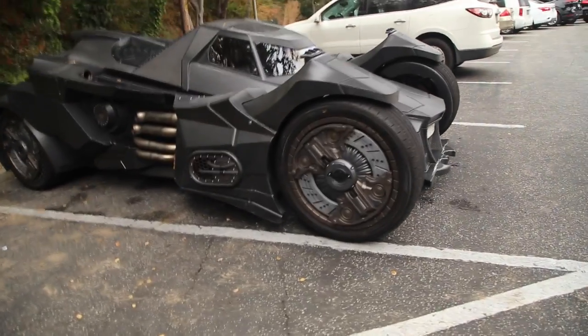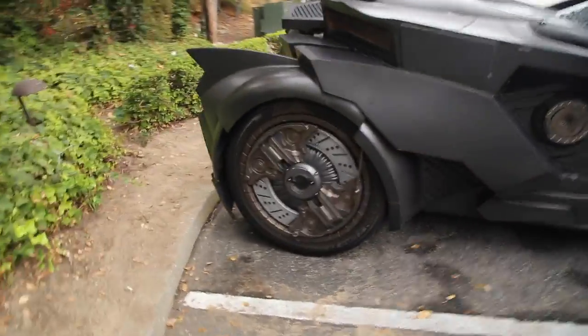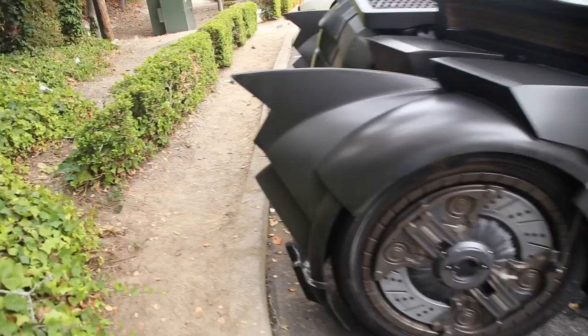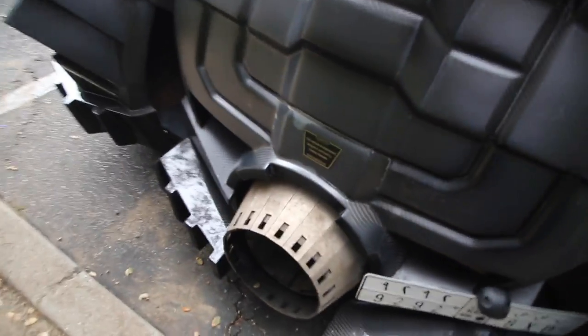We get the Batman tumbler from Kuwait. All carbon fiber. Those wheels, gee. It's a Gumball 3000 car. Holy exhaust, Batman. That's nuts.